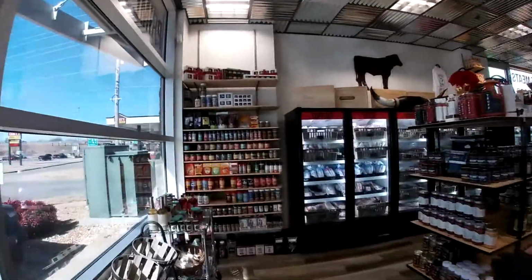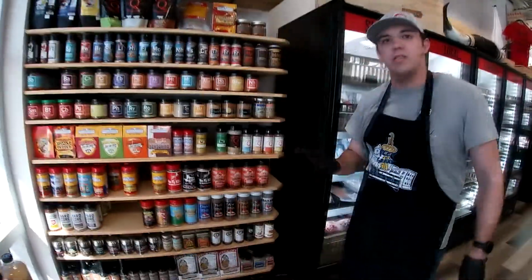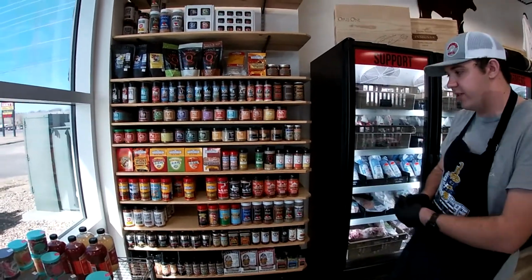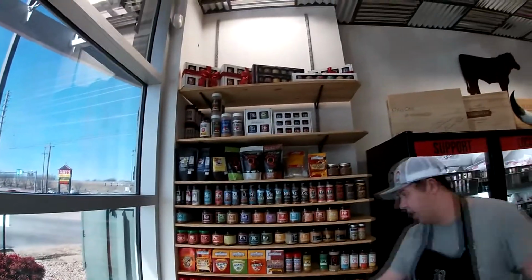So, all right, Nate, what do we got over here? A wall of spices. We've got our wall of spices. So we specialize in a company called Spiceology, but we also carry some brands out of Texas like Meat Church and Sucker Busters. By far, one of our most popular rubs is Hardcore Carnivore. But we also do carry some local stuff.